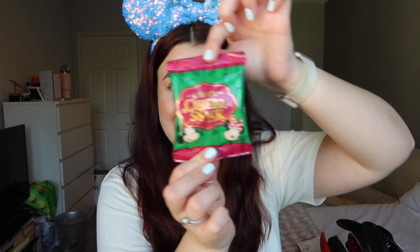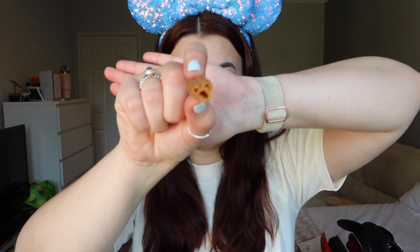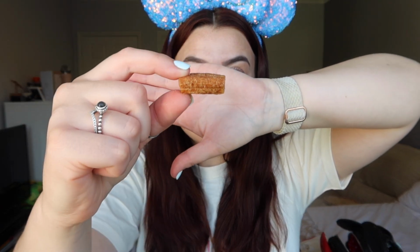There's the little packet that it comes in. They are literally like crisps, but they are cinnamon flavoured, like churro flavoured. And they look like this. I'm gonna have to do this to show you, look. Can you see it? The Mickey head. Oh my god, love them. They're really crispy. These were 900 yen, which works out to about £4.60-ish. Again, a great price for some great snacks.